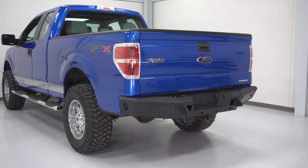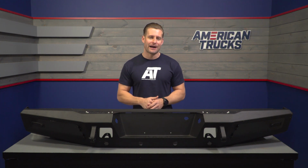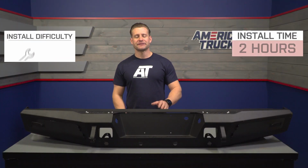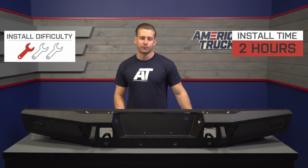And that leads me to my next point. ADD has a ton of offerings on the site, especially in the bumper category. In fact, the HoneyBadger here makes one of 7 different rear options available for the 09 to 14 truck. So if you wanted to see some other options, I would definitely encourage you to do so. But as promised, let's get into the install, and to give you a better idea of what's involved with this job, here is a tech with a brief walkthrough.